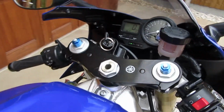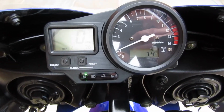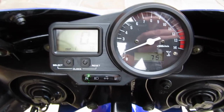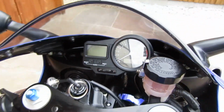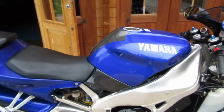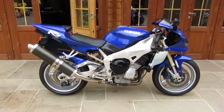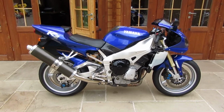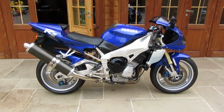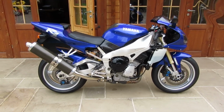Just hear how crisp and clean that is. Still idling, bang on 1100 RPM. So there you go, that's the start up. A bit of an opportunity to see behind the scenes, so to speak, with the fairings removed, and we'll see you back here shortly for the rest of the right hand side, followed up by a summary.